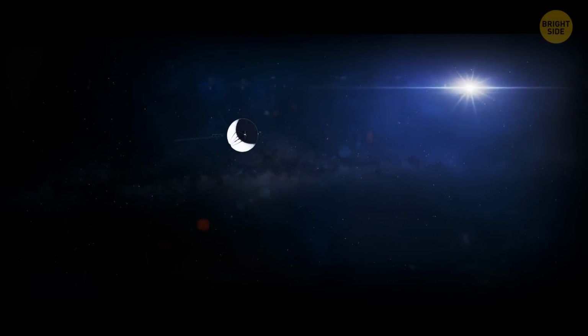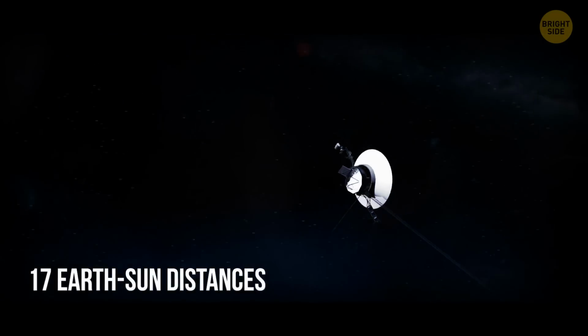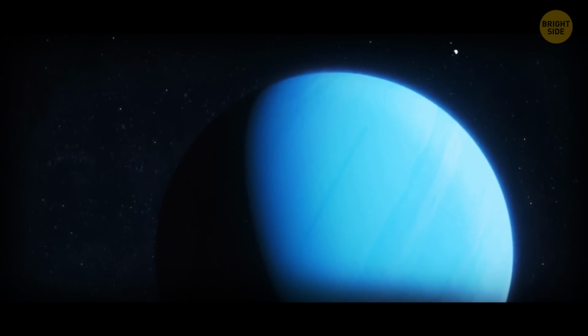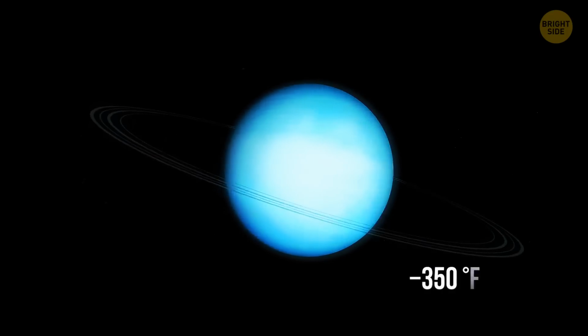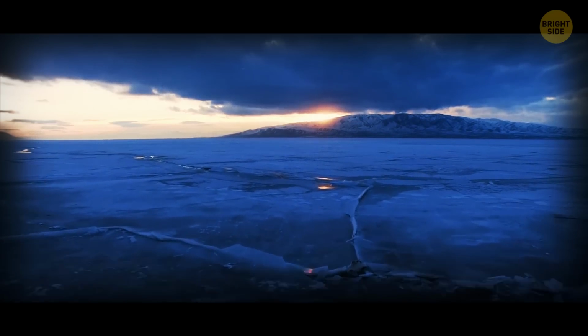5 years later, it arrived at its destination, 17 Earth-Sun distances away from our planet. For the first time ever, a human-made object approached Uranus. Voyager 2 discovered 11 new moons there. The probe also found that Uranus was the coldest planet in the solar system. Its temperature is negative 350 degrees Fahrenheit. That's 4 times colder than the temperature at the South Pole.